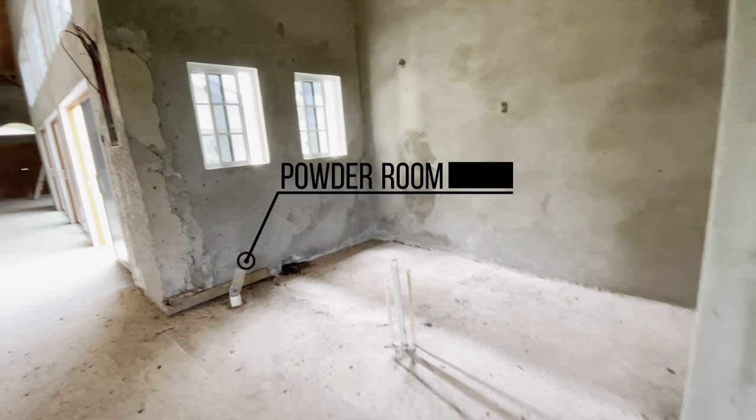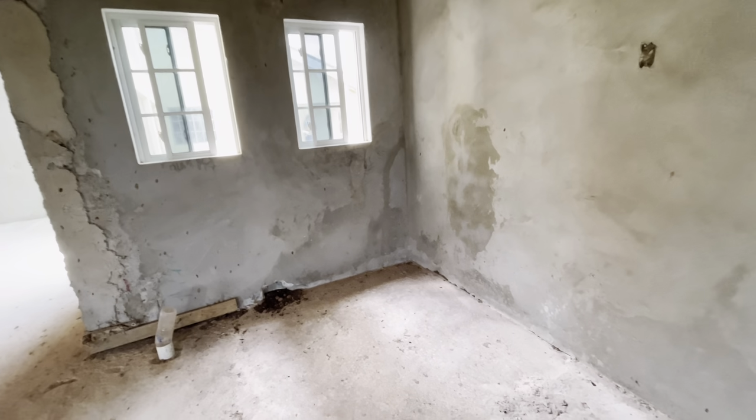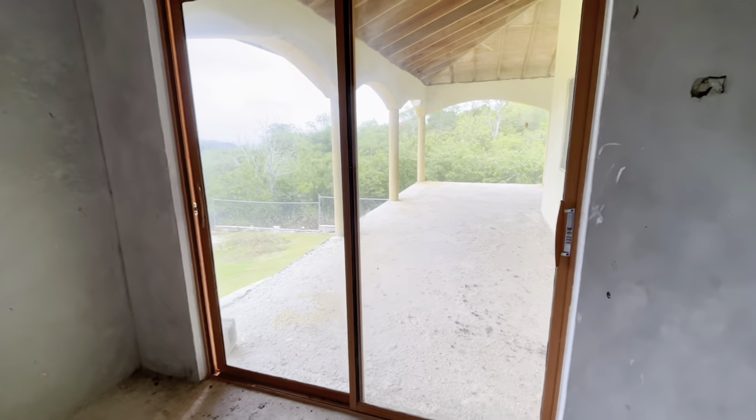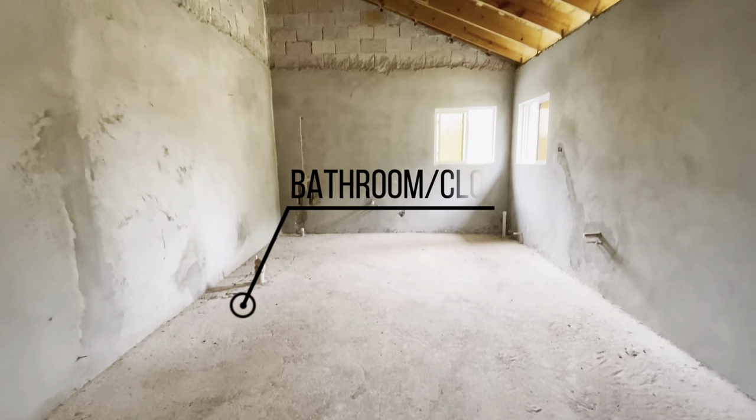Now this house has a basement, so this was supposed to be the stairs which led downstairs. So we have to repurpose this space and figure out what we'll want to do with it. And off the family room, we have the master or the owner's suite. It has access to the L-shaped balcony as well, and a lovely space for a bathroom and closet.